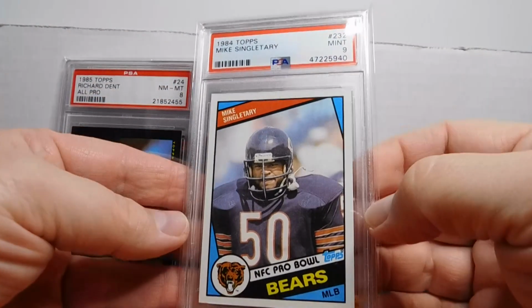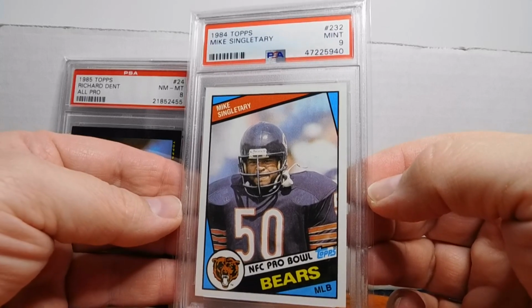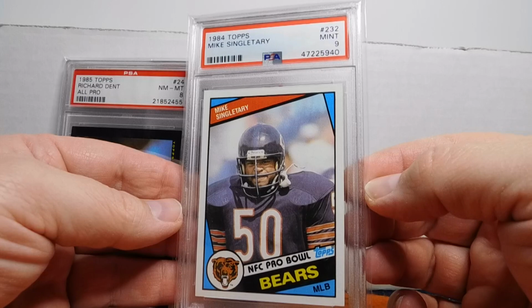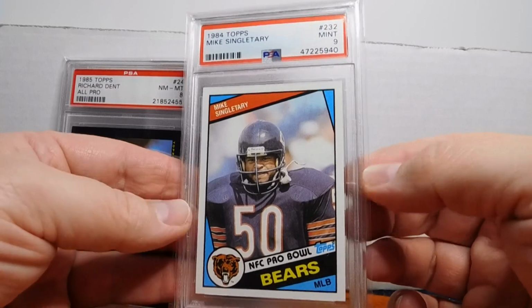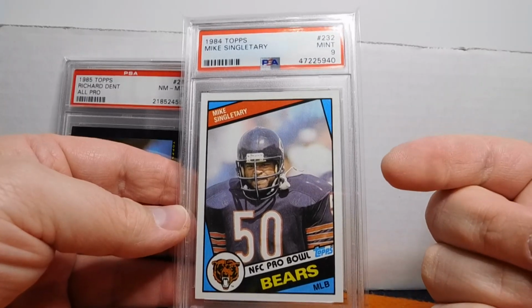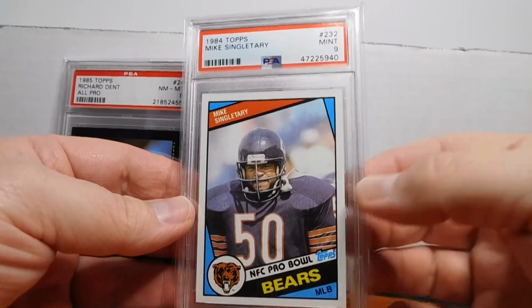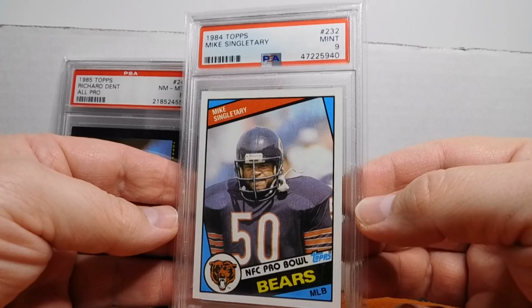Speaking of all-time favorite Bears, this is my 1984 Topps Mike Singletary, Mint 9. Shout out to Bradley Claus, who just this past week sent me a gift of a Mike Singletary autograph card. I'm still kind of on a high from that. It really made my day, so thank you for that.